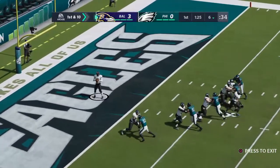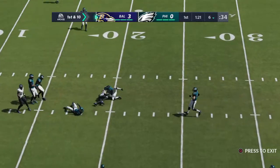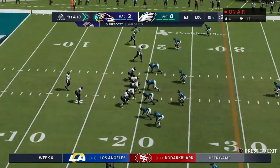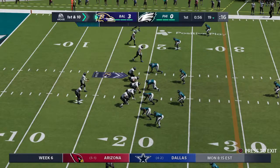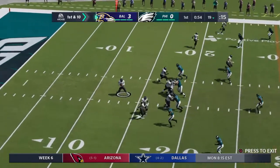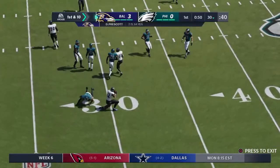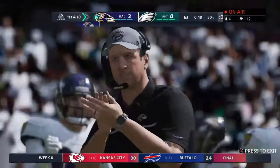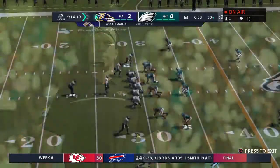Prescott looks to throw on first. They'll tussle for it, and this is going to be caught. And he takes this just about a yard shy of the 20. Solid way to start the drive. 13 yards, picking up the first. Prescott down. And he's got his man out of the backfield. That's complete. And he'll get this up to the 30-yard line. 10 yards there, good enough for a Raven first down.